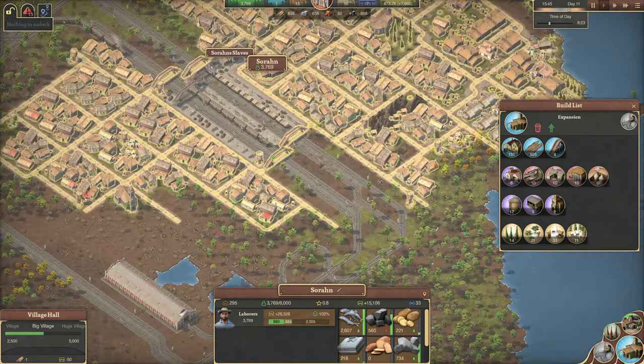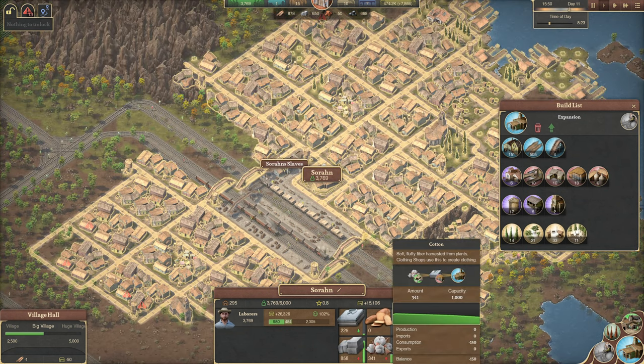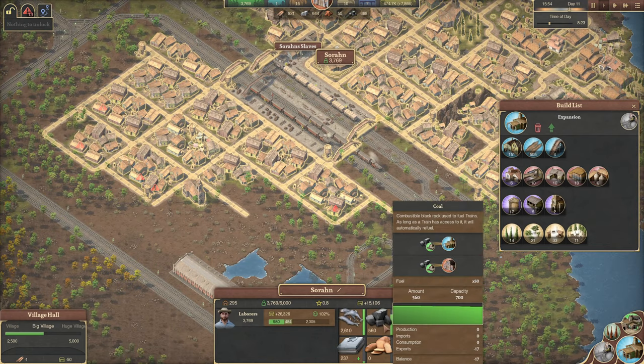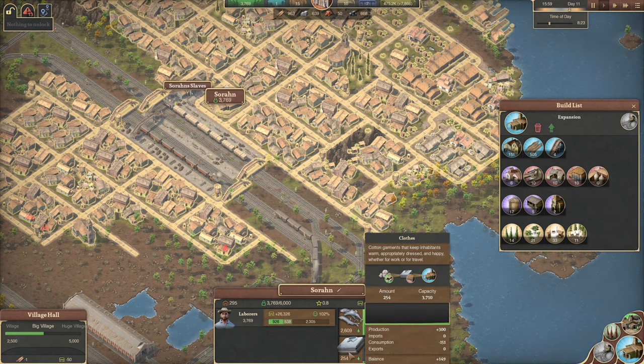That should increase our clothing production, which is going to probably decimate whatever cotton we have here. In theory, the cotton loop is fast enough, and it shouldn't be a problem, and that should get our total amount of clothing up to snuff.